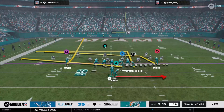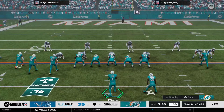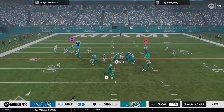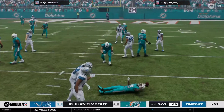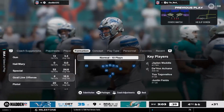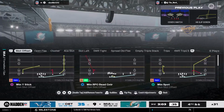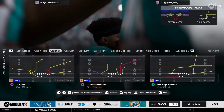Fields now on 3rd. Here's a screen for Achane. And this one had no chance. Hit well behind that line. That brings up 4th down. After that play, we see some concern from their guys on the field. And now we know why. One of their best players was hurt on the play and is getting worked on.